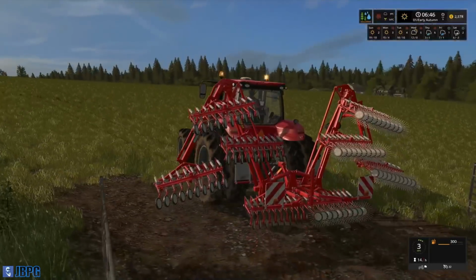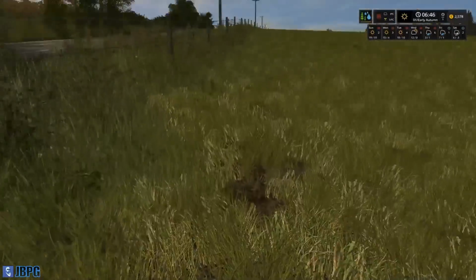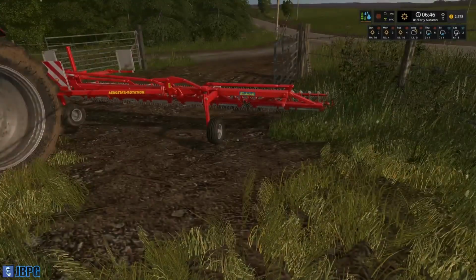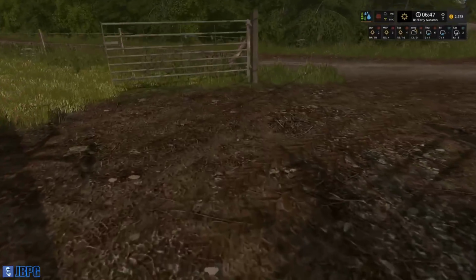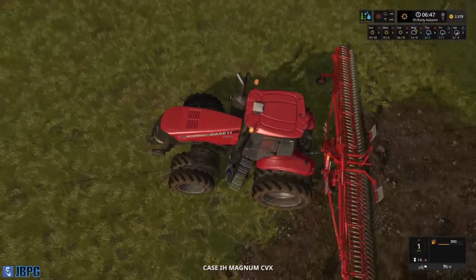Is it me, or has this grass grown a stage already overnight? I think it has. Yeah, I'm pretty sure this grass has already grown a stage overnight. Wow. That's caught me a bit by surprise as well. Never mind, we can work with that.